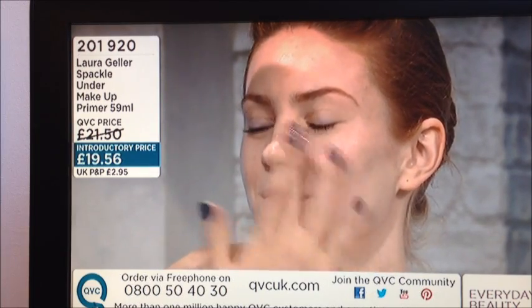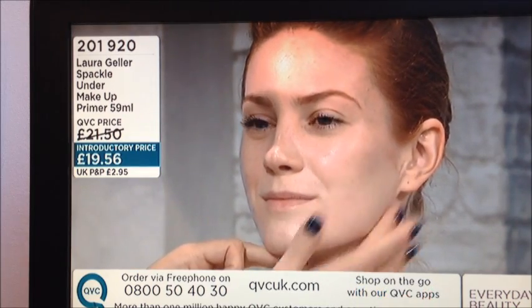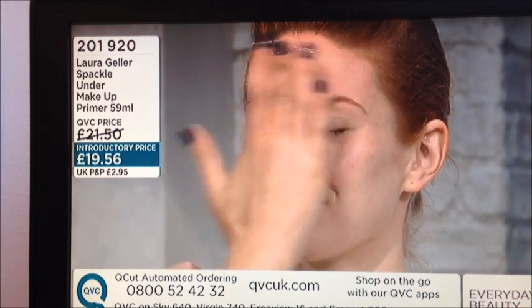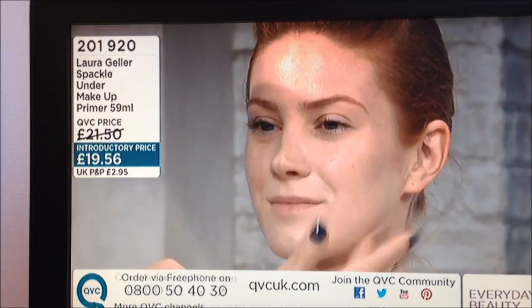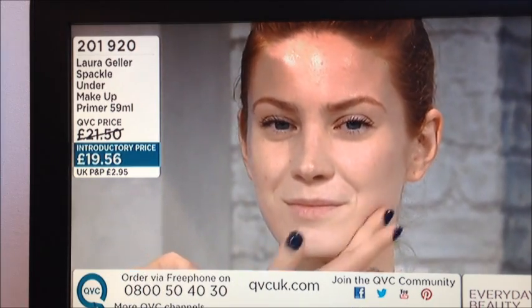And personally, as I've mentioned already, if you are going through a change of life or maybe through medication, you do have temperature fluctuations. To use a primer is a wonderful way to make certain that your makeup stays put and doesn't melt off your face. When you apply it, you take time to do that. Then it is one of those wonderful things that really works very well indeed.